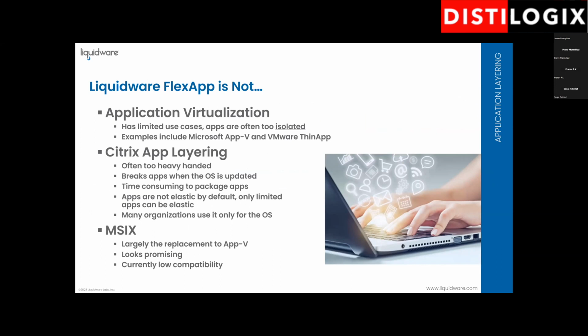We are kind of micro-isolating the application, which allows the application to talk with the master when it's needed, and to talk with other applications, which might be installed on the master or might be published from another solution. And so the success rate is pretty high when using FlexUp. And FlexUp One is not Citrix app layering, because it goes much further than Citrix app layering.